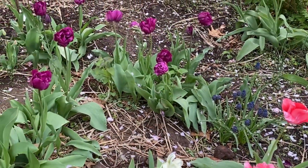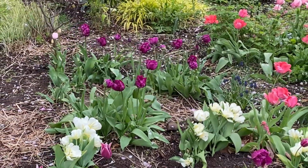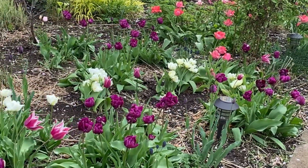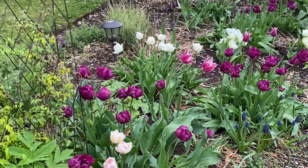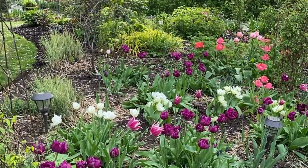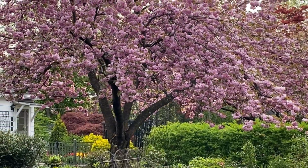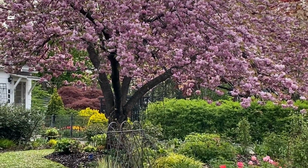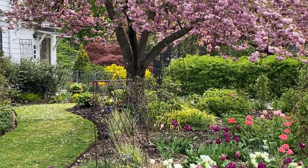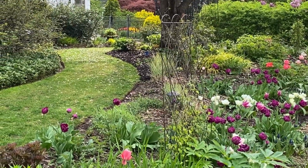So that is something you can do. You can force your tulips in pots and then add them to your beds if you're missing a certain color or certain variety. So actually, let me zoom in to all of the particular varieties and just talk a little bit more about them. Actually, before I do that, I just wanted to show you our beautiful Kwanzaa cherry that blooms around this time. And it's just such an amazing addition to the garden with all the tulips blooming.